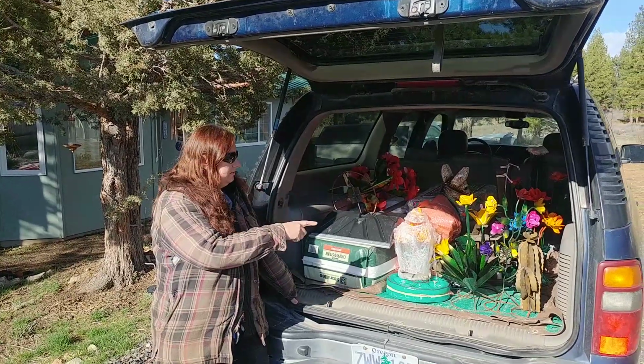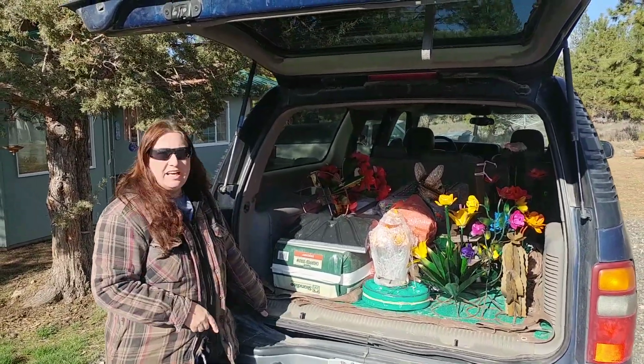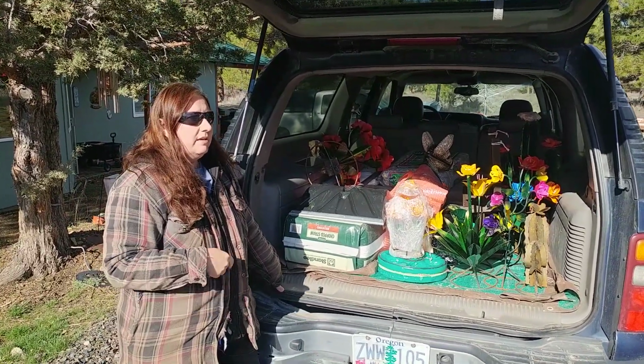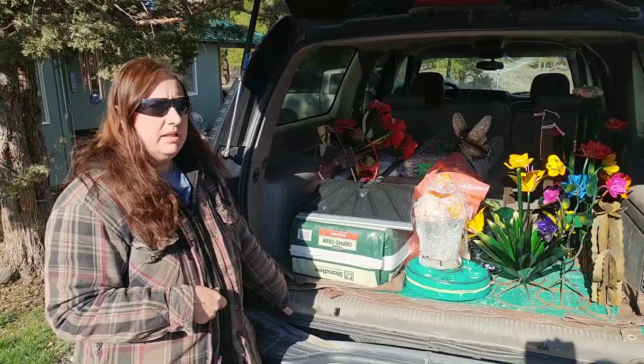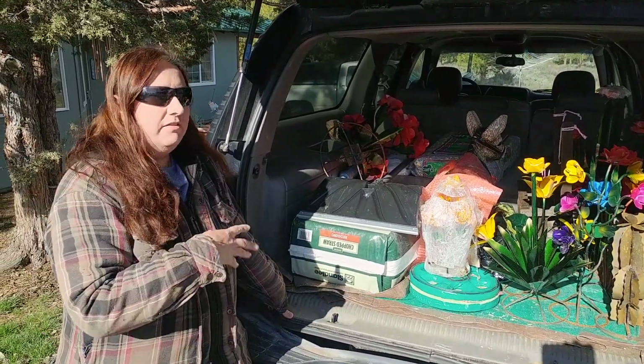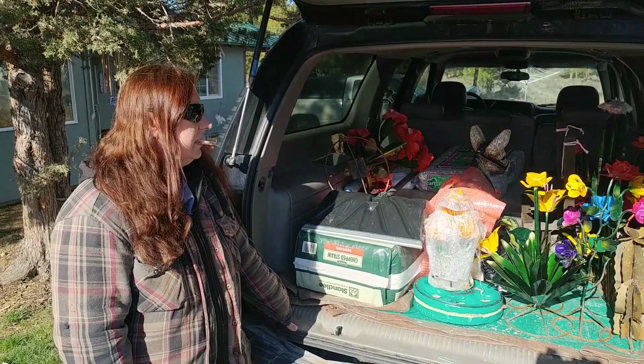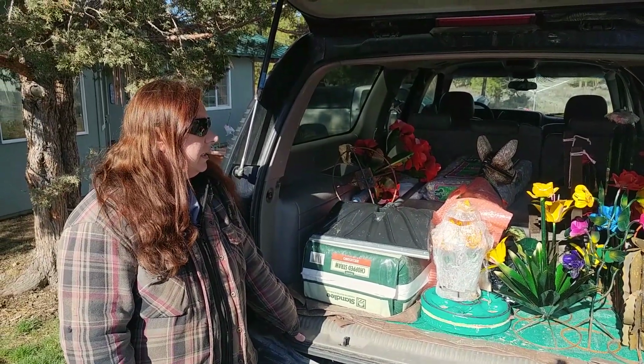So what you see here, all these metal flowers and donkey and all that fun stuff, is stuff that my parents brought back. They are back. They came home late last week, middle of last week. So this is kind of our tradition. Mom brings me home some of these metal flowers and stuff that she finds down there in the Southwest.